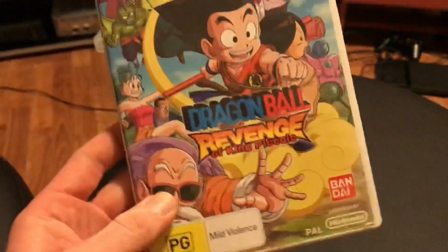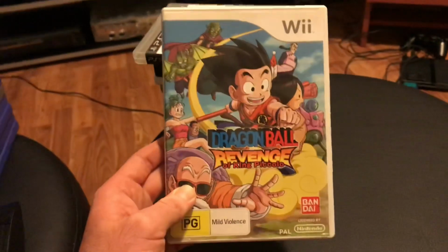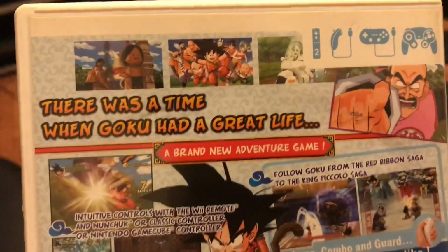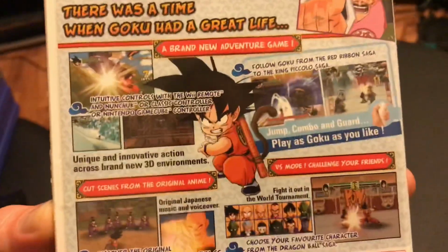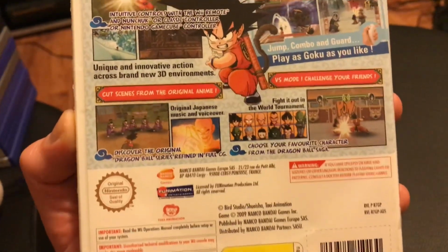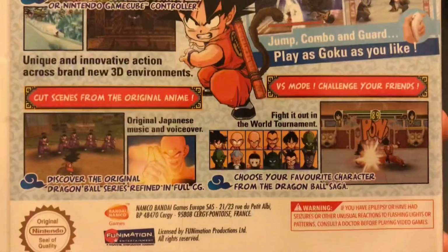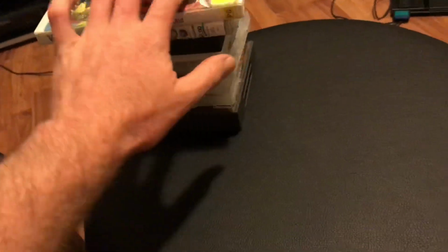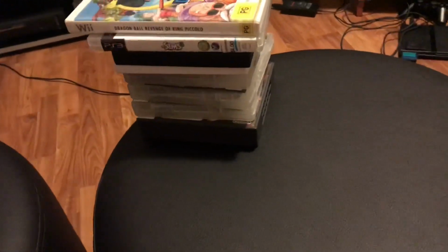I got Dragon Ball Revenge of King Piccolo for the Nintendo Wii. This looks awesome. I haven't really seen it out in the wild much. You can use a GameCube controller, okay. Alright, I know they just came out with the Dragon Ball Kakarot game. The Kakarot game's really good from what I hear. This looks good. I love me some Budokai back in the day, in Budokai 2. But yeah, I haven't really been playing much Dragon Ball.